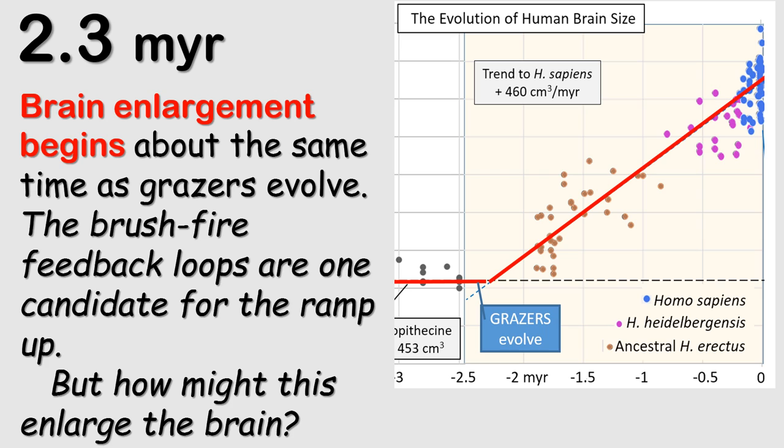So here's just a little reminder that brain enlargement seems to have begun at about the same time as grazers. And the brush fire feedback loops are one of the candidates for the ramp up. But how might all this enlarge the brain? Well, that's been fun to discover this last year.